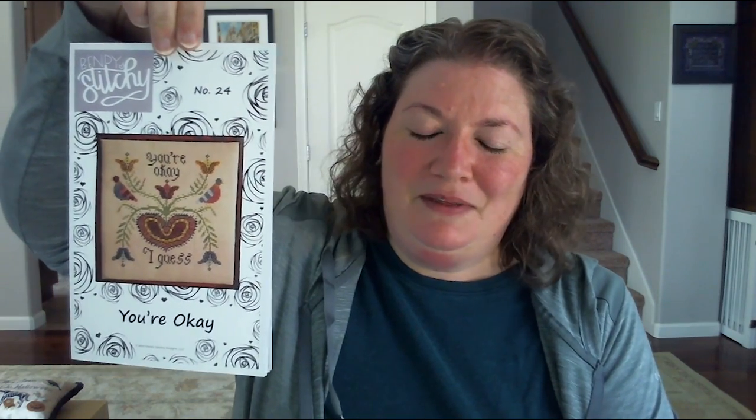First is Bendy Stitchy's You're Okay, I Guess. I love this. And Michelle, Bendy Stitchy, was actually at market in the room with me last year, and I would see people from where I was sitting come into the room and sort of do a double take every time they saw that, because it's a very traditional form and yet this kind of cheeky message. So I think after Maria Casson, I might do a little small one like this, just to probably put it in my husband's office. He'll enjoy that.